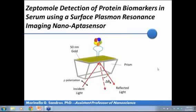So today's webinar is titled Zeptomole Detection of Protein Biomarkers in Serum Using an SPRi Nano-Aptasensor. We generally highlight the flexibility when we talk about our SPRi instruments, and certainly that's going to play a part in our speaker's ongoing research. But today we're going to be focusing on her approach to maximize its sensitivity, and that's what the Zeptomole is referring to.